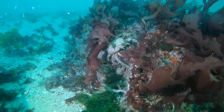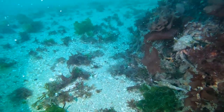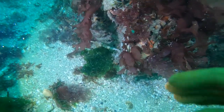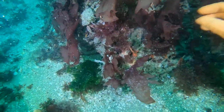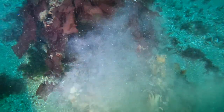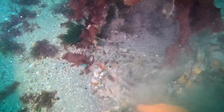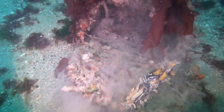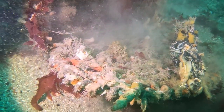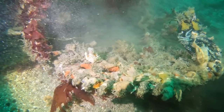This is a discarded pot, probably lost or maybe damaged, and someone's just thrown it over the side. Normally I open the back doors of these things just to see if there's anything inside and let it out. Sometimes you're lucky and a lobster's living in there and you get a feed, but not in this case. Check this out, this is a proper camo crab.